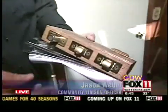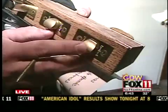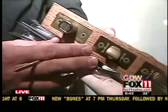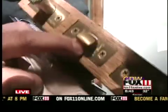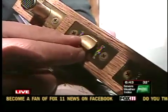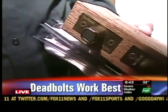Well, with deadbolts, there's a variety of latches out there. There's the plain latch, which somebody could just force open with a screwdriver or a credit card. Then there's what's called a dead latch, which, properly installed with a strike plate, has a little knob that goes in that will prevent that latch from being pried in. Ideally, you're going to want to use the deadbolt. The deadbolt has a longer throw, and you can't push that deadbolt in.